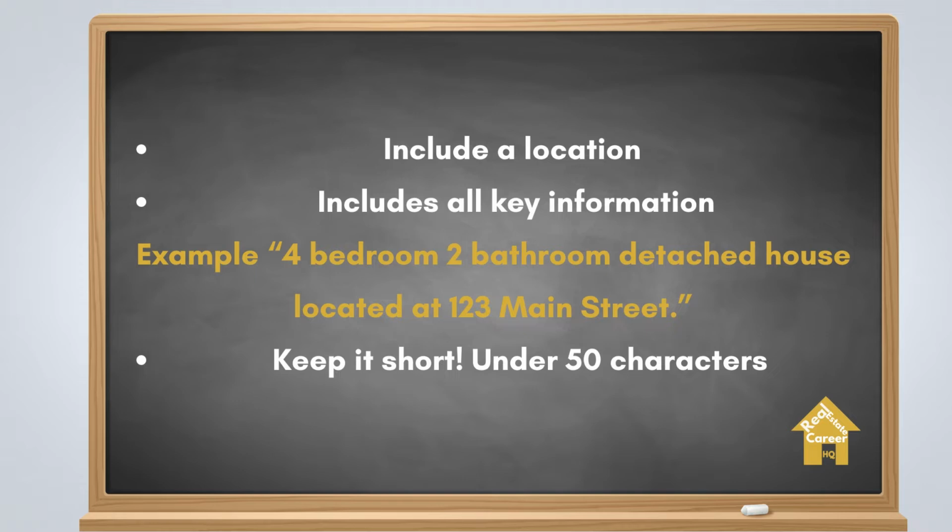First, include a location in your title. If possible, include the city name, state, and zip code. This makes it easy for renters who live nearby to see if there are any listings near them.